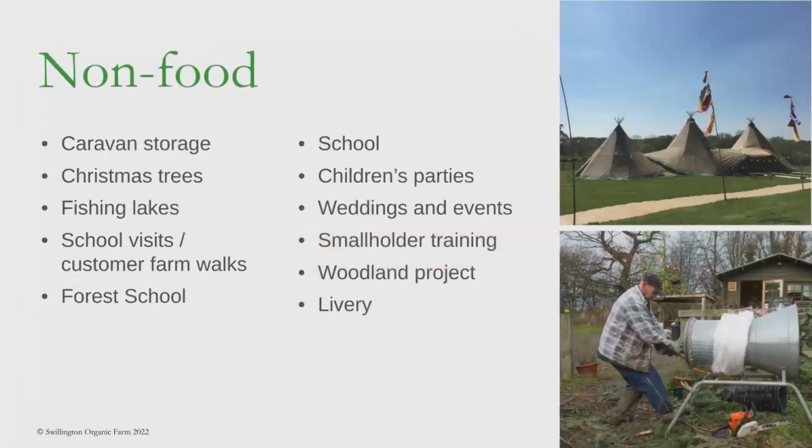Right, these are all the profitable enterprises, which really annoys me because food should be most important. But my husband runs the caravan storage, Christmas trees and fishing lakes. I do school visits under HLS, which pay £100 a time at the moment. I should also have mentioned we're in the SFI pilot scheme as well. Somebody else runs a forest school. Then there are children's parties and weddings on the farm.